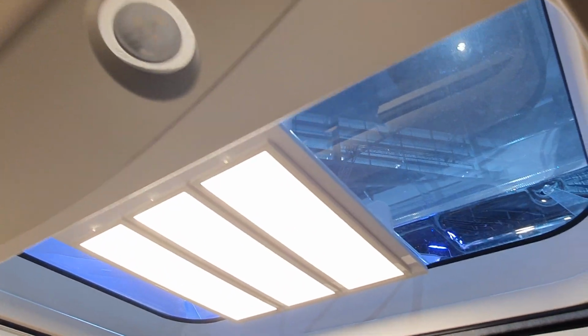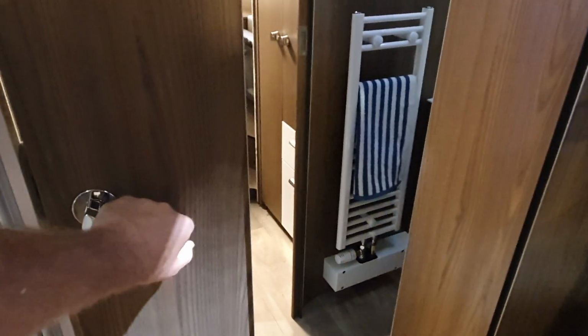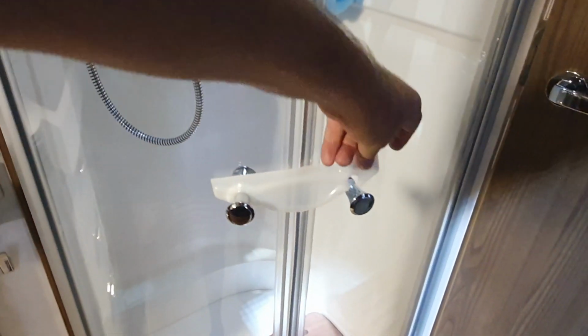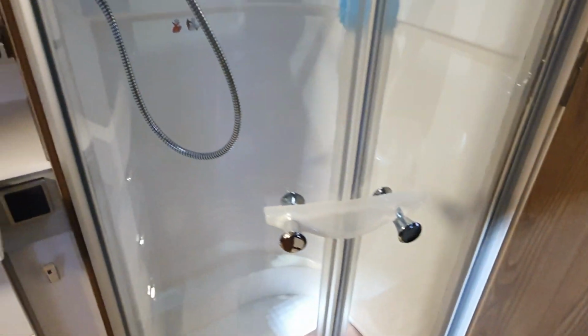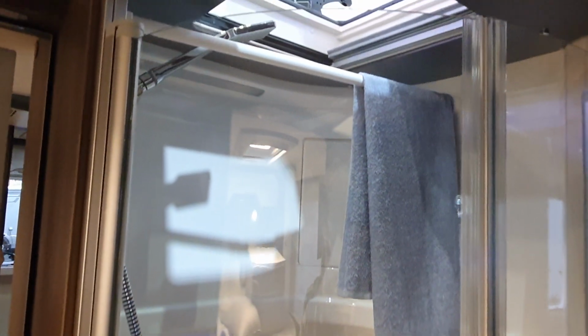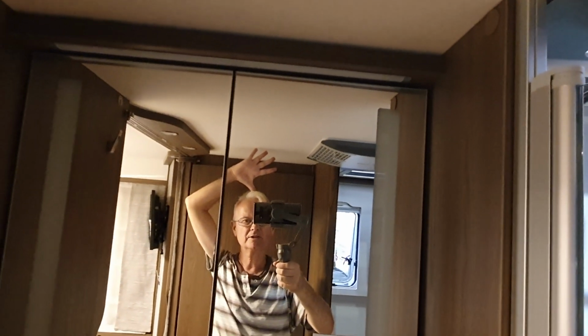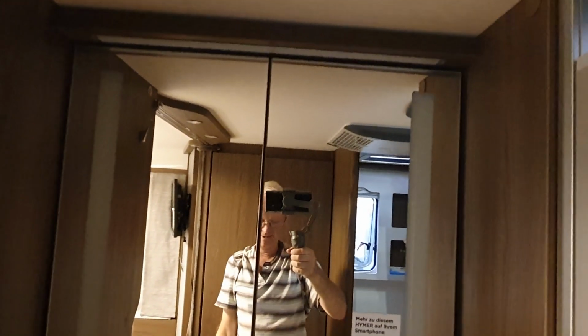Wonderful large skylight and windows at either side. Here we've got this enormous dressing area, which I'm now going to close to show you how big it is. This plastic thing here on the shower, I don't know if that's meant to be there all the time. First time I've seen it, but maybe there's a reason, so I'm not going to touch it. But you can see the shower is really high. I think there's 198 of clearance inside this vehicle. There's me. Oh no, it's more than that. Sorry, I take that back. It's over 2 meters of clearance inside here.